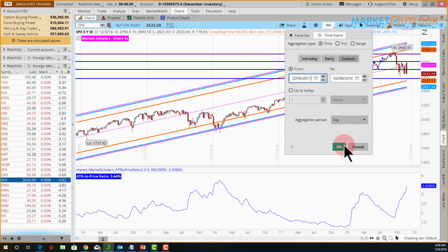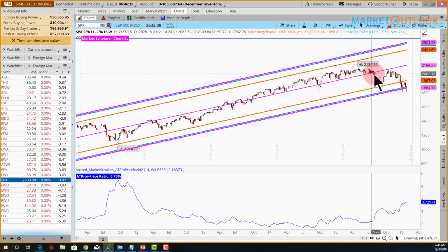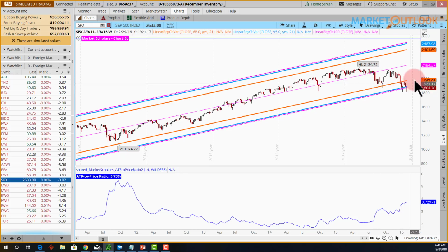All right, so here's the 5-year linear regression for 2016. You can see we did get below. So that's the difference between now and 2016. We were below the 5-year second standard deviation. That's how significant that pullback was and why we rallied so much out of it.